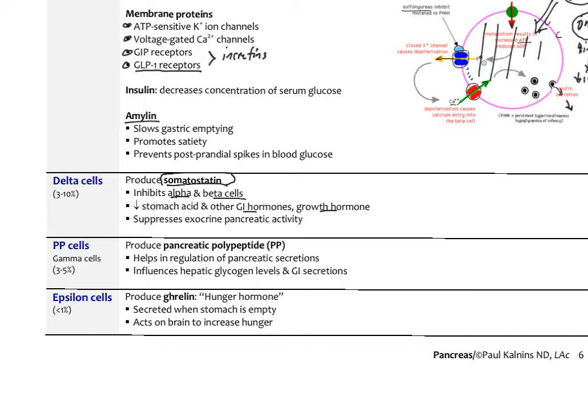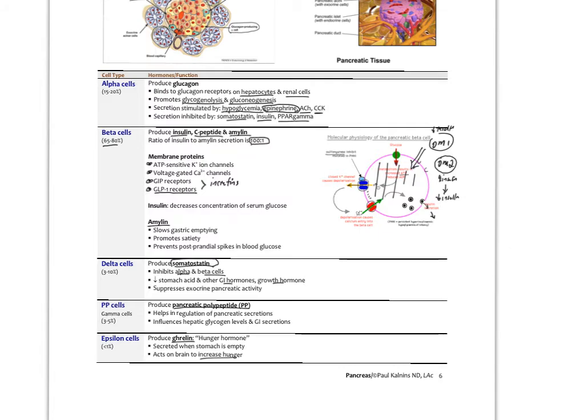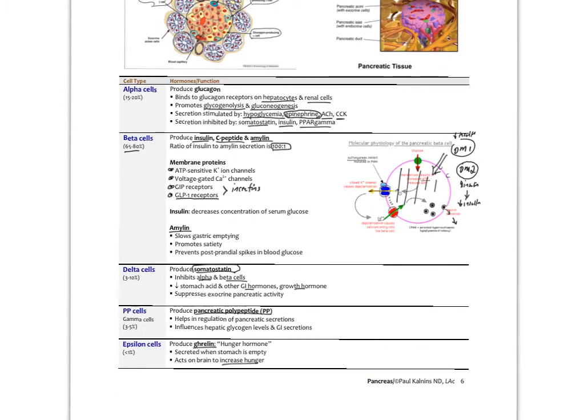PP cells, also called gamma cells, secrete pancreatic polypeptide, and that's helpful in the regulation of the other pancreatic secretions. It also influences the liver glycogen levels and other GI secretions. So think of that as a supporting peptide. And then epsilon cells produce ghrelin, which is the hunger hormone, and that's secreted when the stomach is empty. Basically, when no secretin and so forth is stimulating the pancreas, it releases ghrelin, and that's going to act on the brain to increase hunger, saying, okay, we're ready for more food. So that stimulates the feeding signal. All right, so that's the overview of the islets of Langerhans and all the major hormones that they secrete.